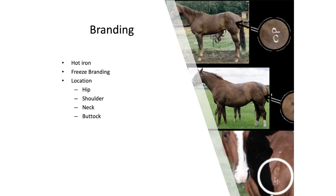Branding, like I said, the two types you're going to see are either a hot iron or a freeze brand. Hot iron, and this will be kind of the same for cattle as well, you won't have any hair left, so it'll just be the scar. And with a freeze brand, the white hair will fill in. These are all the locations on horses that you will see brands. They will put brands on essentially the stifle of the horse or the hip, the shoulder sometimes, but by far the most common one, where that horse has that X, is on that stifle or the thigh area of the horse.